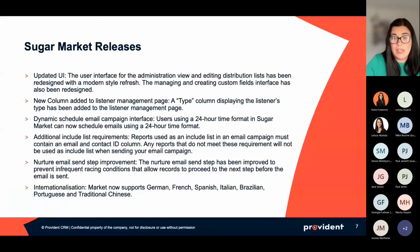Okay, so we're very nearly at the end now. We're just going on to the Sugar Market releases here. I know some of you that have joined today are using Sugar Market, so I just wanted to run through some of the changes here. The first one is the updated UI. They've updated the user interface for both the administration view and when editing distribution lists.